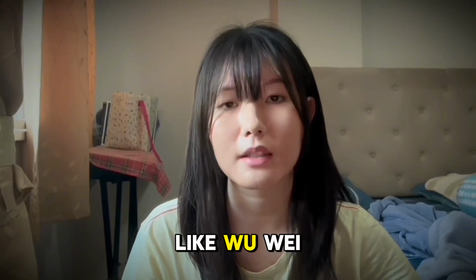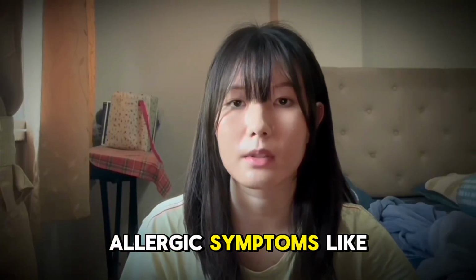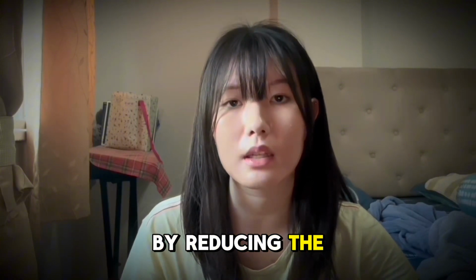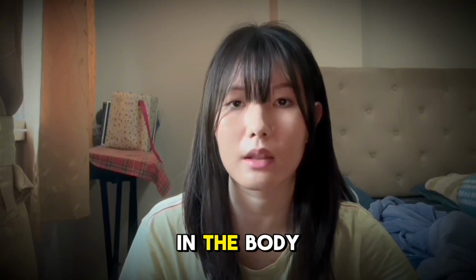Therefore, like Wu Wei Zi, Xi Xin can also reduce allergic symptoms like runny nose, watery eyes, and nasal congestion by reducing the levels of inflammatory signals in the body.